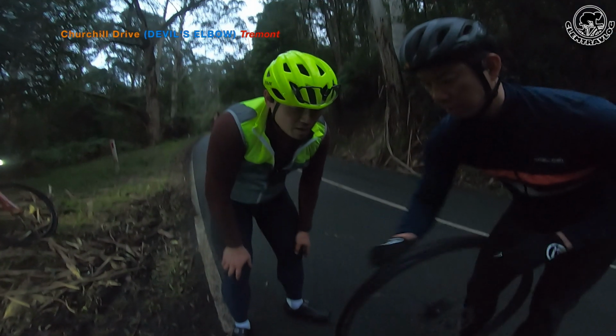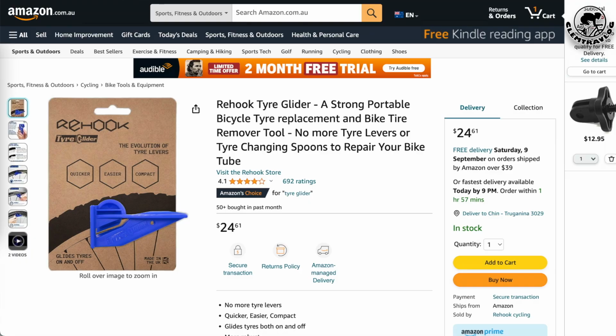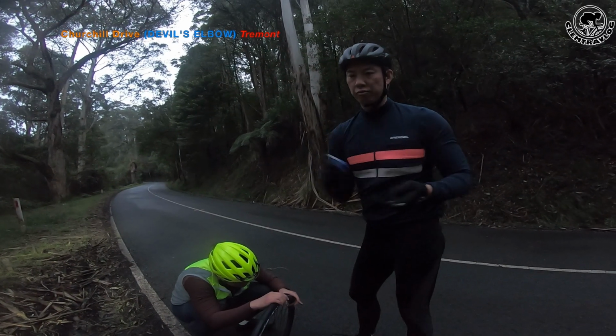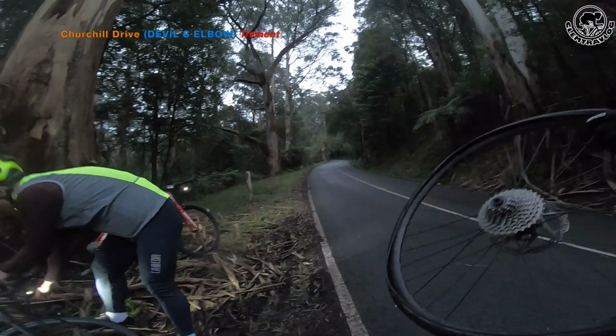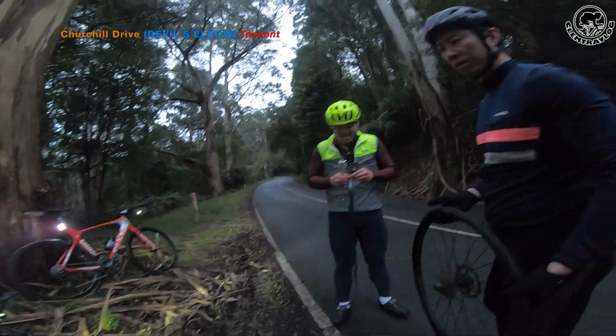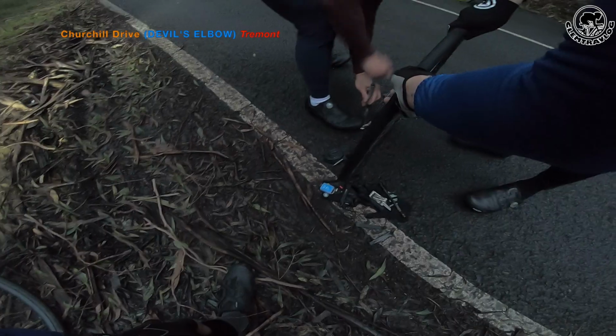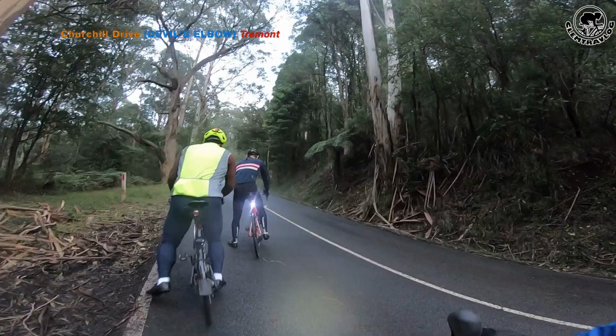Oh, I should get this one. I think this is good. $24, yeah? From where? Amazon? Yeah, I think so. When you put the tire back on, you just clip it in here, and you push it, and it just does the whole thing. That's good. You use my CO2? CO2 doesn't last very long. By the time, you still need a pump. Now I learned something new. It still works the best.